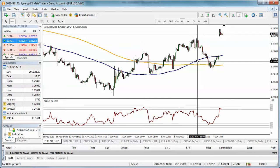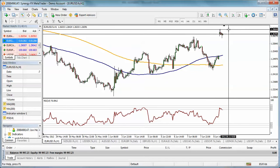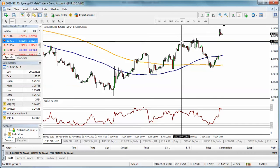So like I said, there was a really nice opportunity around the open. If I had made the video around then, I kind of wish I did. We did see a little bit of a push to the downside immediately from the gap on the euro open, and basically that drove a bunch of the other pairs in that direction as well.